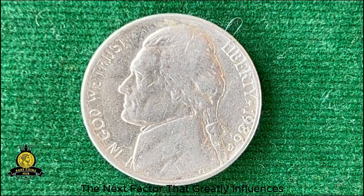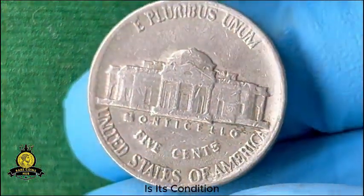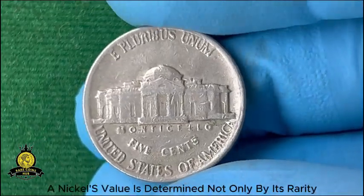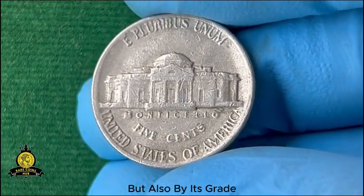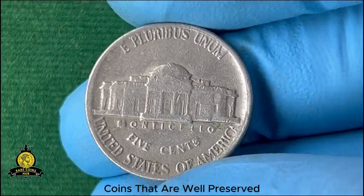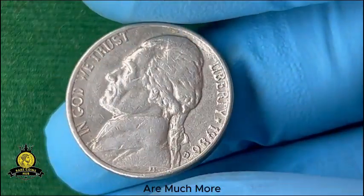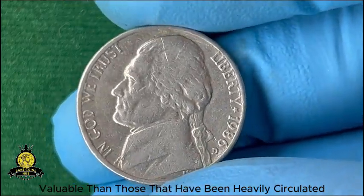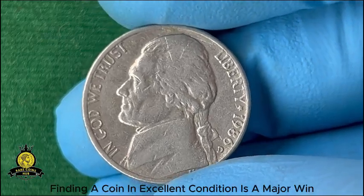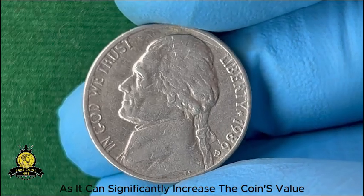The next factor that greatly influences the value of the 1986 nickel is its condition. Like all coins, a nickel's value is determined not only by its rarity but also by its grade, how well it's been preserved over the years. Coins that are well preserved, with minimal wear and no visible scratches or dents, are much more valuable than those that have been heavily circulated or damaged. For collectors, finding a coin in excellent condition is a major win, as it can significantly increase the coin's value.